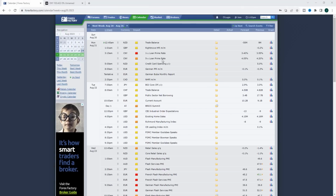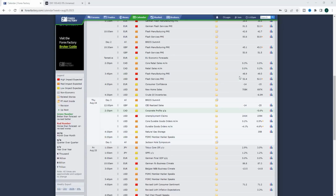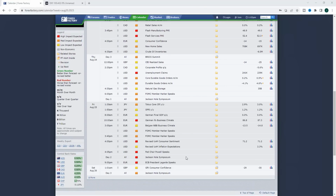Okay, so a very quick look at the economic calendar because there is pretty much nothing we need to pay attention to in terms of short-term trading next week. We have a clear run at the markets. The only thing next week is the Jackson Hole Symposium on Friday, but for short-term trades, we can very easily be out of those by the time this rolls around on Friday.